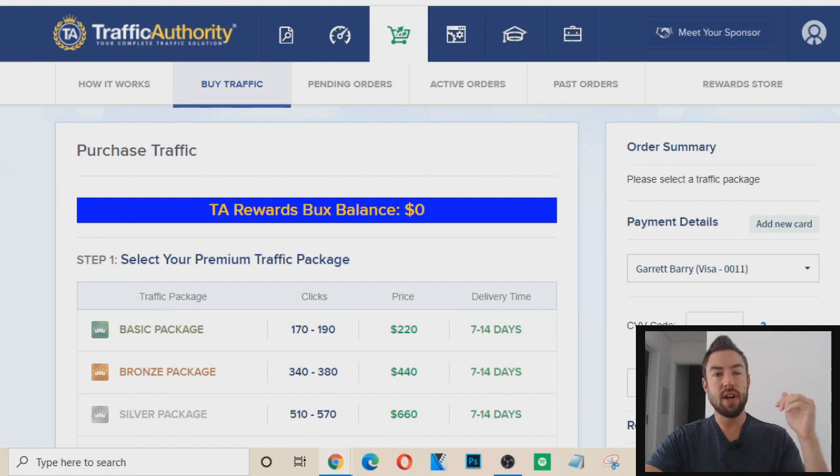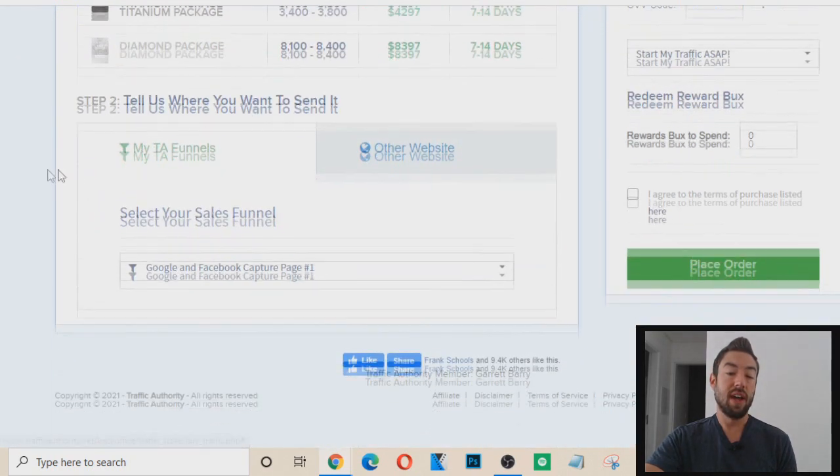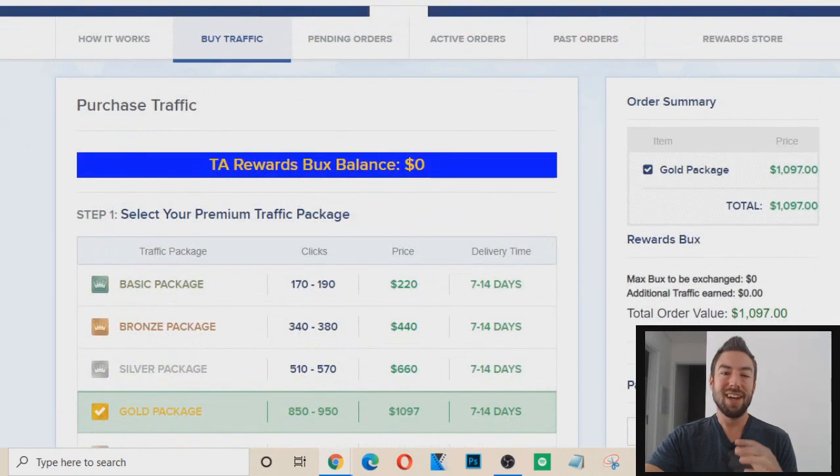So let's say, for example, you go down under this video and you choose Traffic Authority as your paid ad source to start with. Okay, again, it's very simple. All you have to do is choose a package, okay, and then put your link. It could be an affiliate sales page, could be a capture page link. Put that here, and then you just purchase right here. Okay, so that's incredibly easy when it comes to paid traffic.